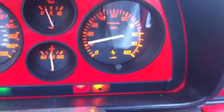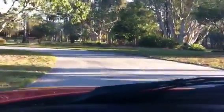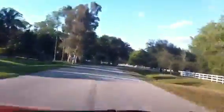Alright, so keys in, turn it up. See the gas light's on. Idle's exactly where it's supposed to be, 1,000 RPMs, good oil pressure. E-brake's off, put it in first, off we go. The engine just purrs. Awesome sounding car.